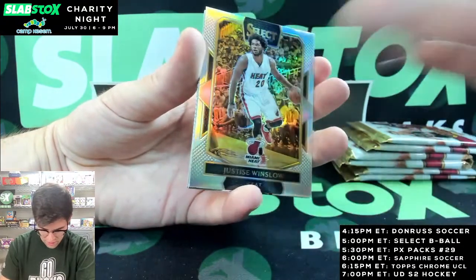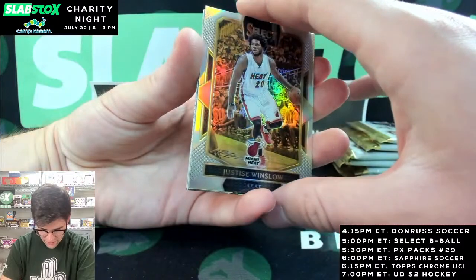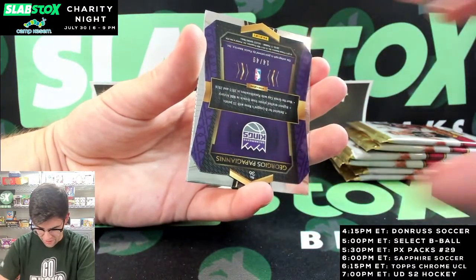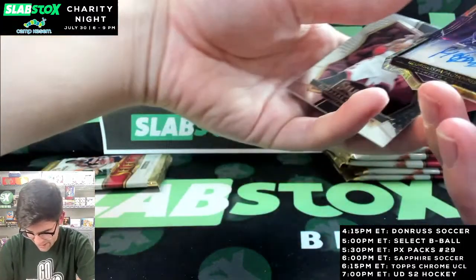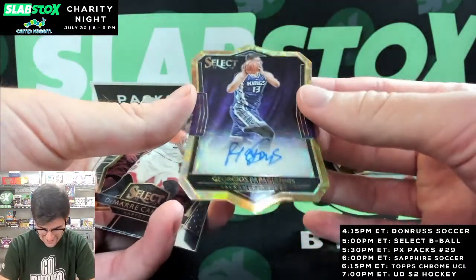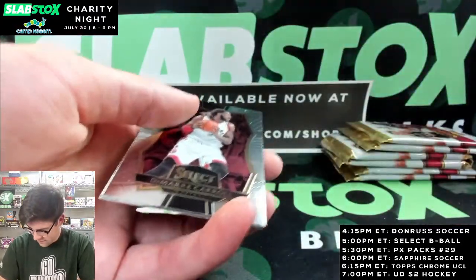Brandon Ingram, rookie. Justice Winslow, courtside silver. Would have been nice to hit a rookie on that. And there's our autograph. We got a Papa Giannis. 49. Not Giannis, but a Papa Giannis. Numbered out of 49, Scopes auto.